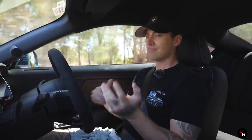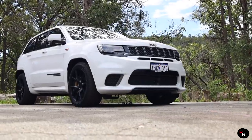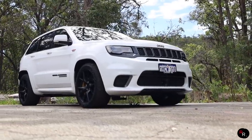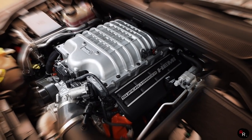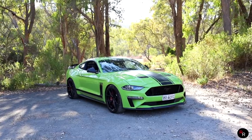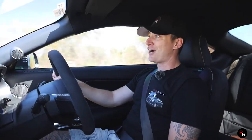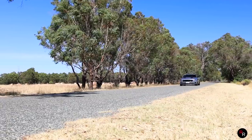And I have driven quite a few cars of this caliber, including the Trackhawk on the channel before. You had that Hellcat SRT engine, which was absolutely a fan favorite of mine. We did previously do the RSPEC Mustang again, and this is going to top it. Definitely is.